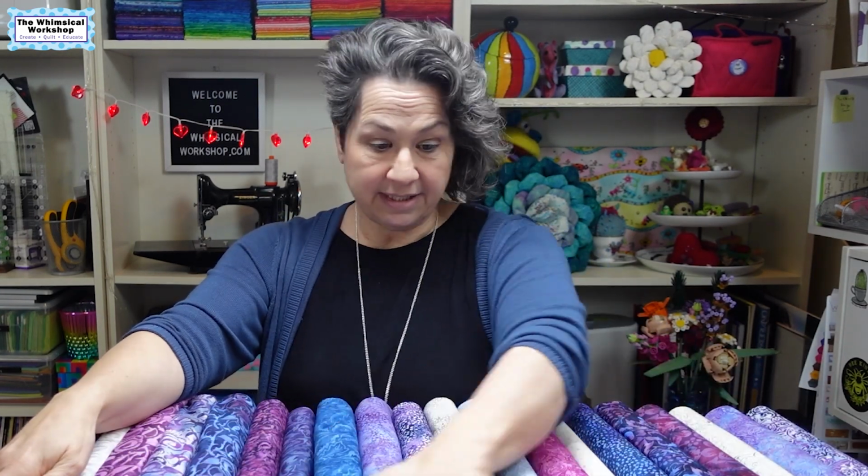So this is the first group. I have all the bolts sitting here because at this time I am shooting this in January, which is kind of like video time versus real time. And I'm getting ready to cut all of these fabrics to send out to a bunch of wonderful designers who are going to help me with a blog hop to kick off this collection.